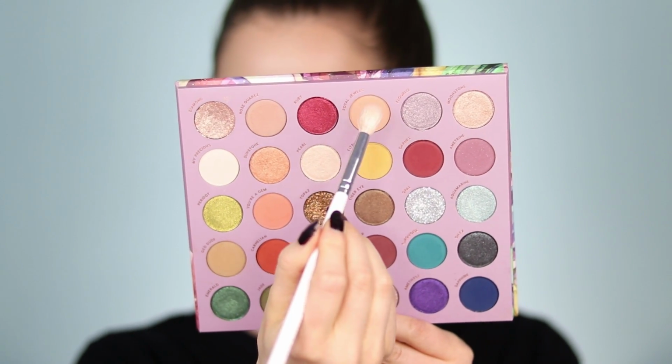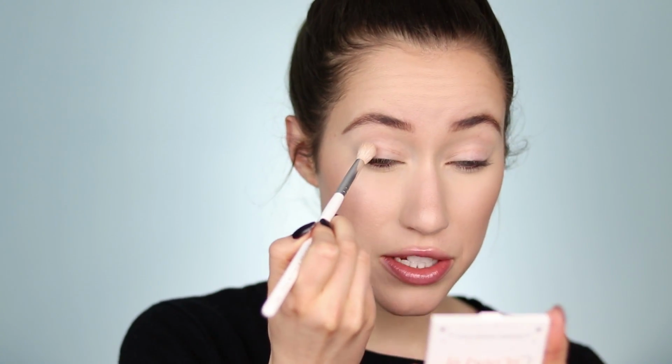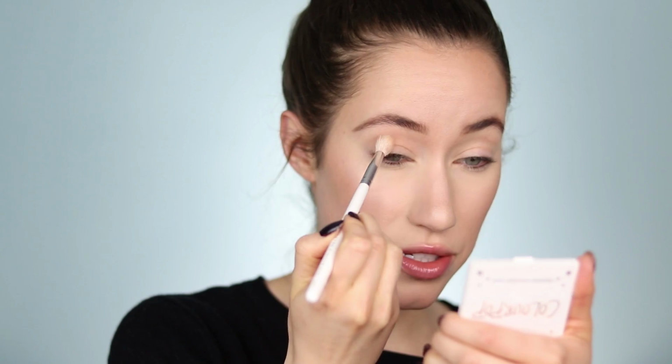So I like to start off with the shade Royal Jewels. I don't know why that's kind of hard for me to say. Royal Jewels. I don't know why it's painful for me to say that. I start with this shade and I just really buff it into the crease and a little bit above as the transition shade.